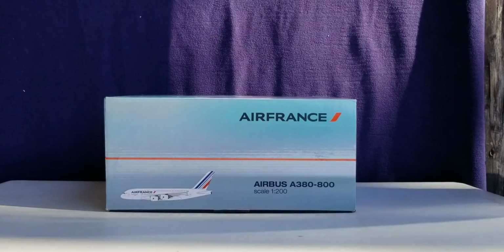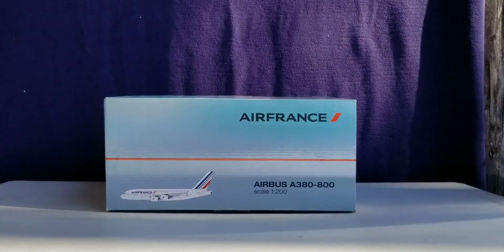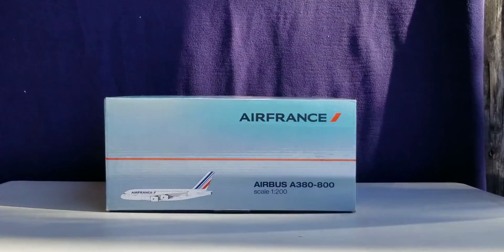Now you're looking at the right side of the box, the same information as the left side of the box as well as the top and the bottom part of the box I showed you earlier on.